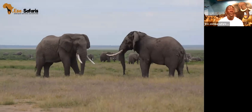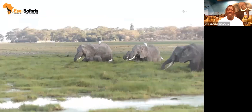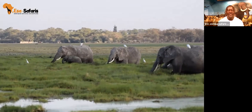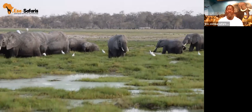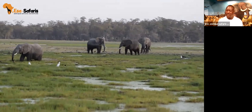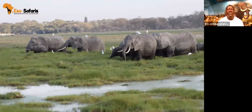Amboseli has about 1,800 elephants that have been studied the most in the whole of Africa by Dr. Cynthia Moss. She runs a research called the Amboseli Elephant Trust. Amboseli sits on the foot of Mount Kilimanjaro, and what provides life to Amboseli is the snow that melts on the top of Mount Kilimanjaro and trickles down through underground aquifers and pops up at Amboseli. So we have different swamps where many animals, elephants, zebras, buffaloes, spend the better part of the day feeding on the soft grass and also drinking water.